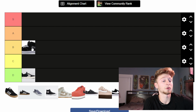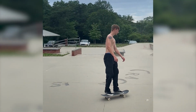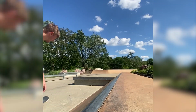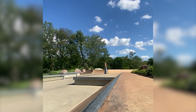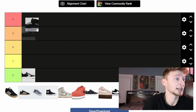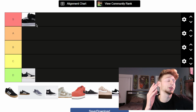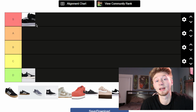And I haven't always been a huge fan of high tops, but this mid top is kind of perfect. And I think they offered a really good amount of board control, not a crazy amount of feel, but a sufficient amount of feel and protection all in one. And I really like the way that they look. So we'll start out with a bang real quick. I'm gonna put the half cab as an S tier. I don't think I'm gonna have too many S tiers on here, but the half cab is just all time one of my favorite shoes in the way that they look and skate.